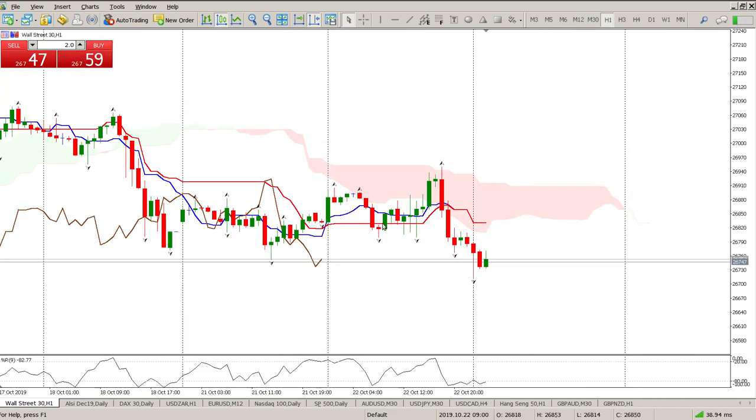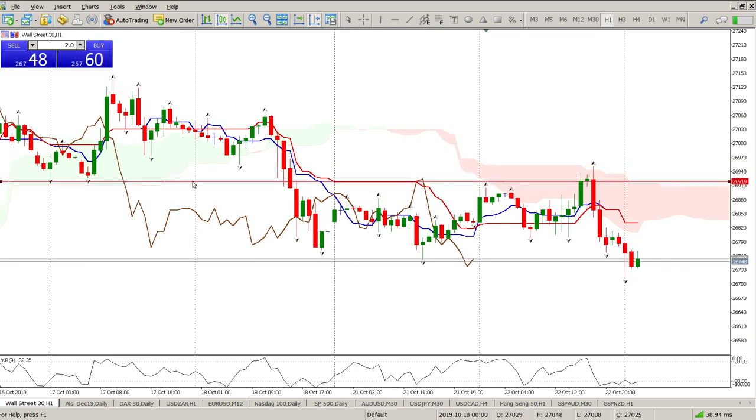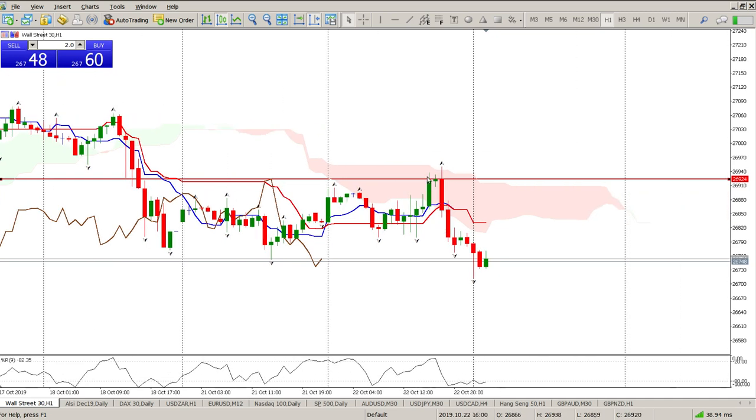So you can see, as I said yesterday, trend was pretty much to the upside. Well, overall trend down, but we're expecting a bit of a bounce with this crossover. We got the bounce back to the top of the cloud, back to the breakout. That's not the breakout we're looking for. We're looking for that breakout there. And the seller stepped in immediately and drove it down.